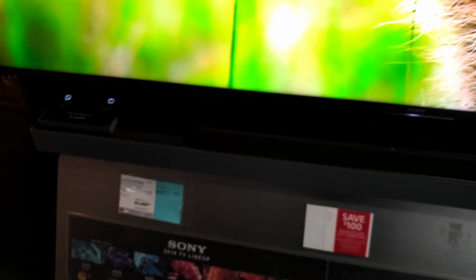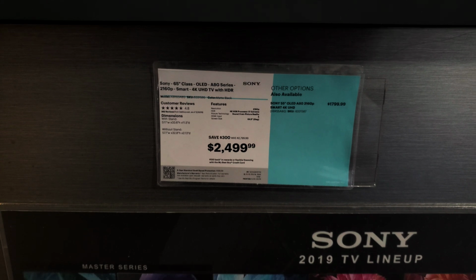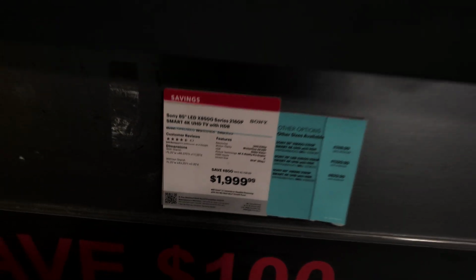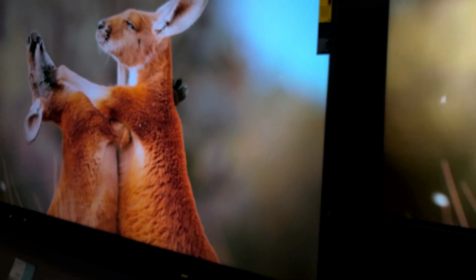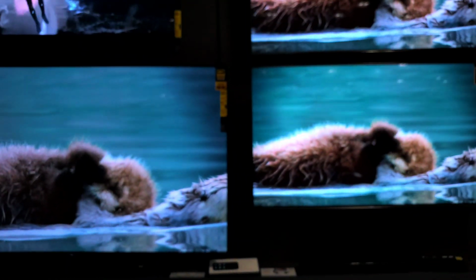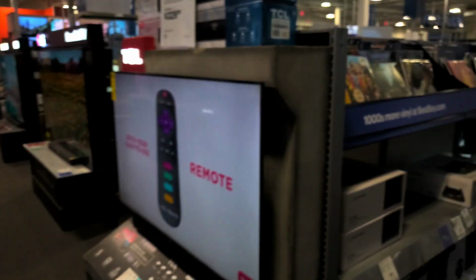So here you have your 65-inch 880G at $24.99, and your 85-inch 850G at $2,000 if you want to go 85 inches. You guys know how I feel about really large displays without a good amount of local dimming, though they look pretty good in the store. That's a quick overview of what they have in store.